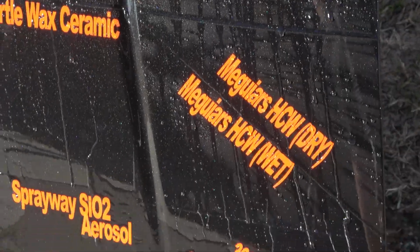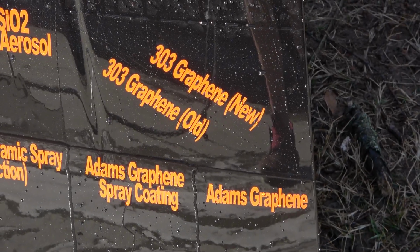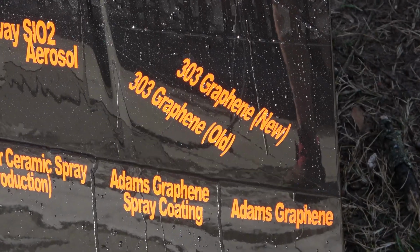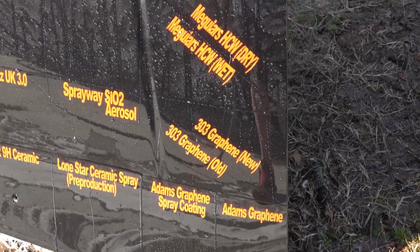I don't see any difference between the two right now. That may change later. 303, old batch that failed in my other tests versus the new one. Definitely a difference. Look at that. The old one sticks a little bit longer than the new one. So they are two different batch numbers. I will give you that.